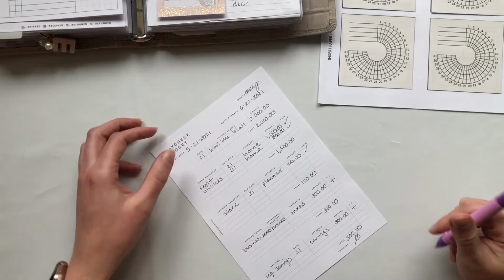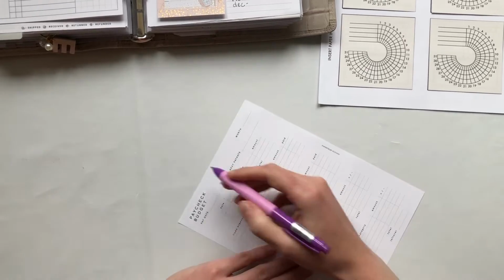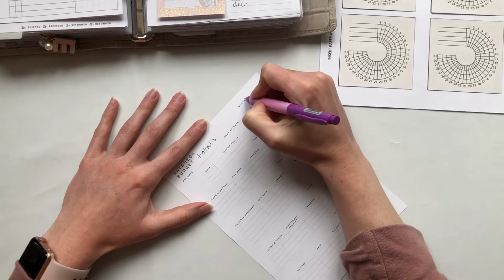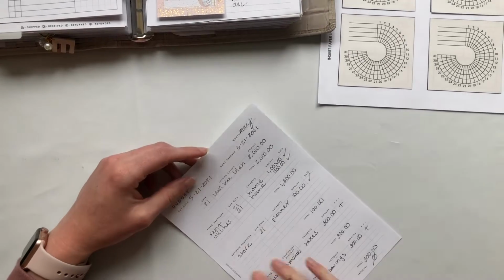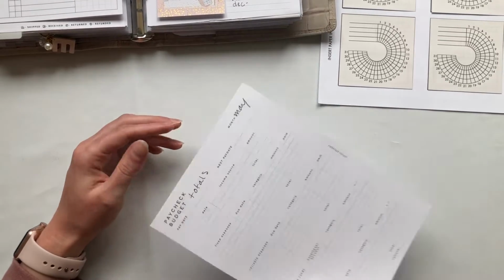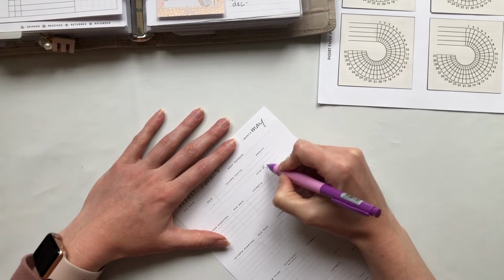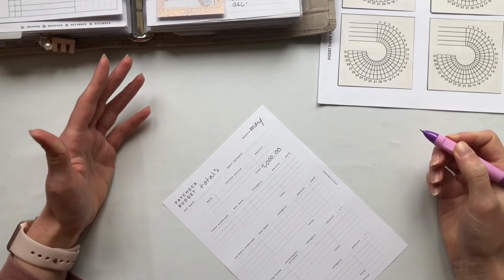And then, at the end of the month, I will have a blank one where I just put totals. This will be the totals for the month of May. So I go through all my paycheck budget inserts and I add everything up. Let's say I got paid twice in a month at $2,000, so my total income for the month was $4,000.